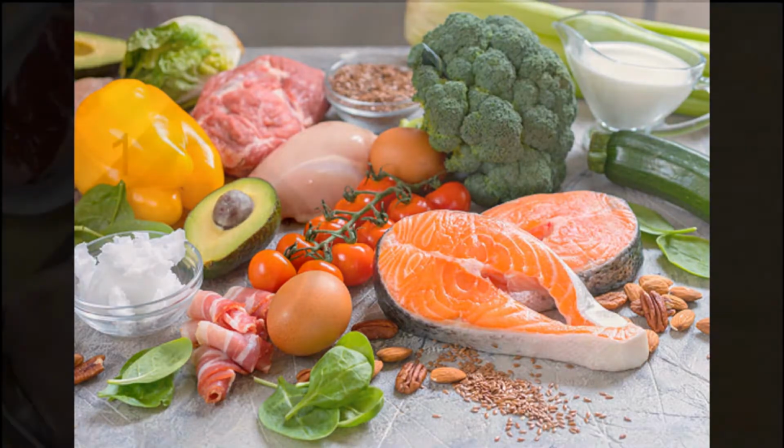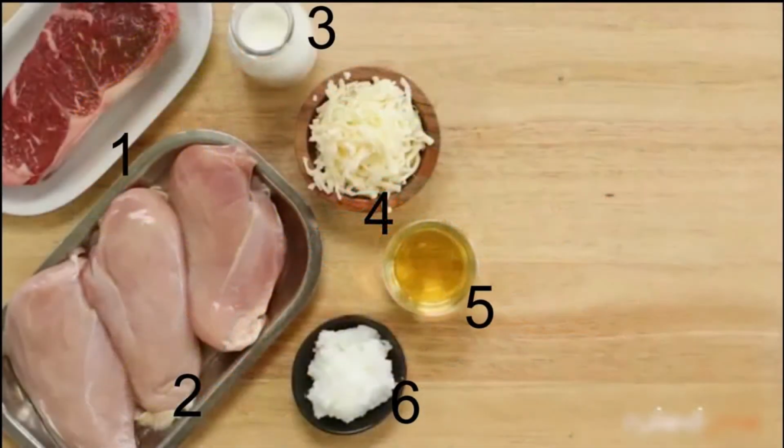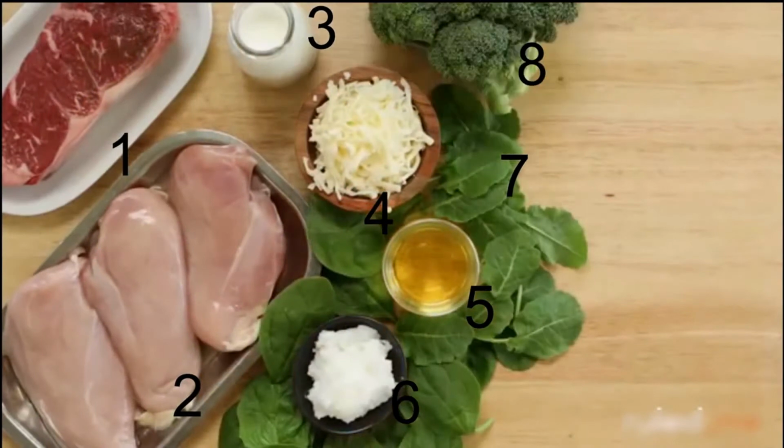Now, to begin, here's the list of healthy foods that you should be including in your keto diet.